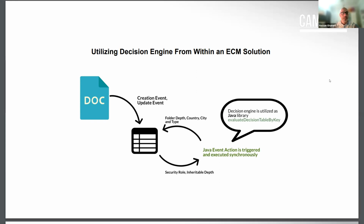Okay, but we didn't prefer this kind of hard-coded solution for so many reasons. You know that from a readability perspective and also from a maintainability perspective, it is not a good practice to do it this way. So we thought about utilizing the decision engine of Camunda as a Java library.